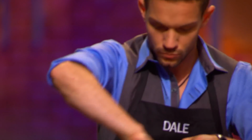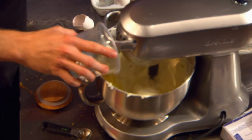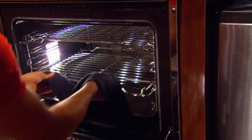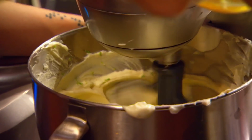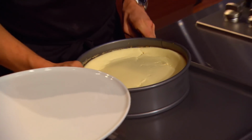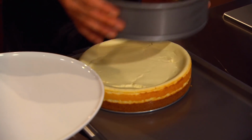Some of the pitfalls would be obviously over-baking, under-baking. Too much air wouldn't be good. Not enough air would not be good either, right? You want that nice, creamy center, almost dense. And not too high in the oven and not too low, right in the center rack. There's no way that this cheesecake is sending me home today. Absolutely not. The moment I take my cake out, my heart sinks. My whole entire cheesecake has fallen.